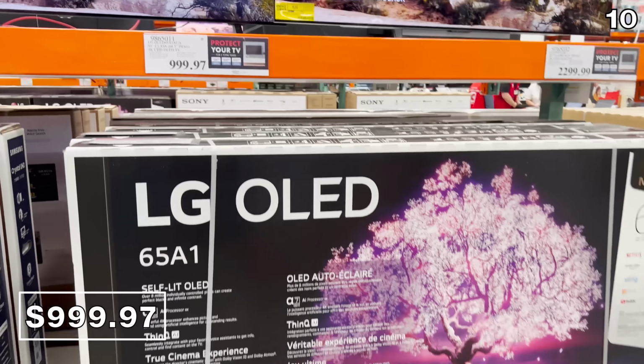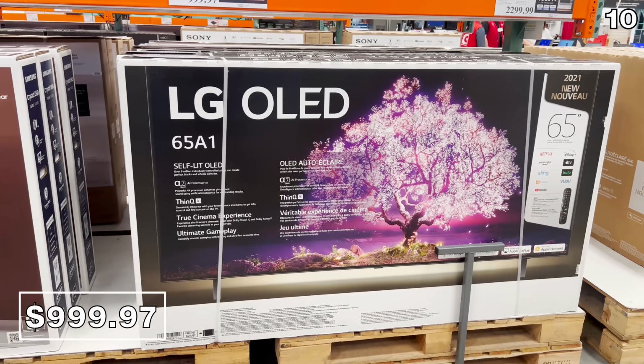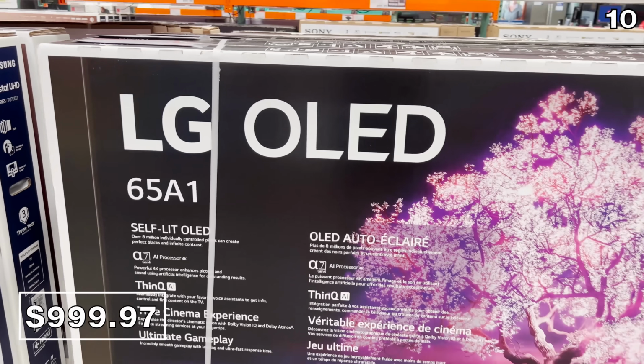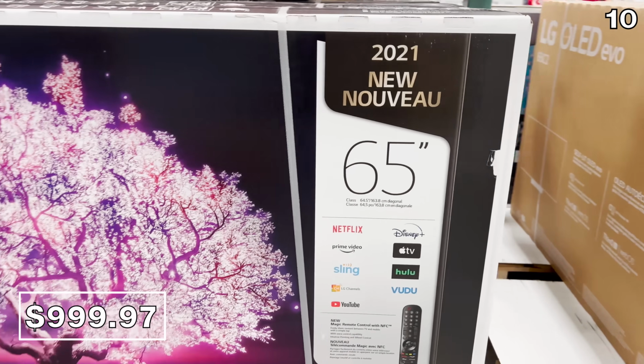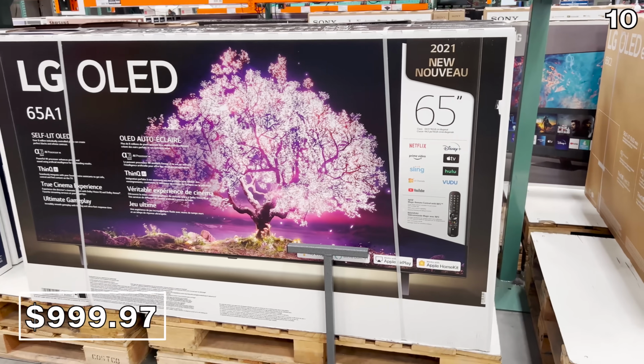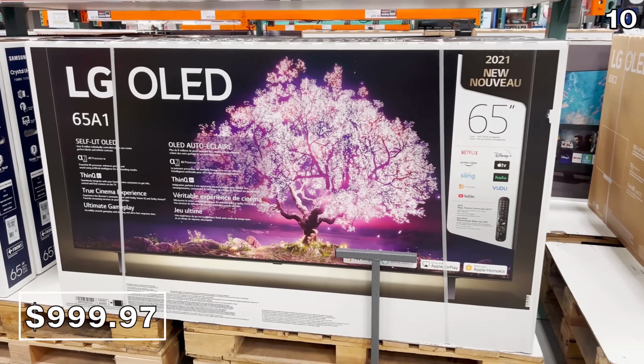Before I showcase one of the coolest canine products ever invented, for my next point, it's one of the top TV technologies invented as far as I'm concerned. It's an LG OLED TV, and this 65-incher is $999 with a $100 streaming credit. This had stunning picture quality in the store, and it would be perfect for gaming or sports.